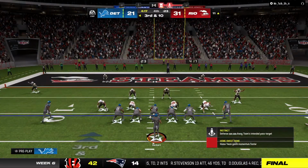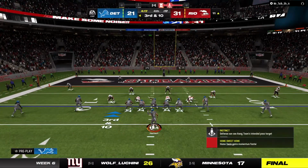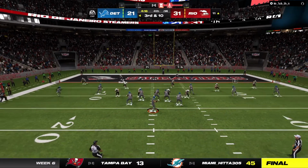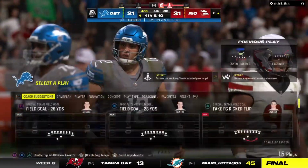This offense was on the move. Now 2 straight incompletions have them looking at 3rd and 10. Back to throw here, Herbert. To the end zone, but it's incomplete.